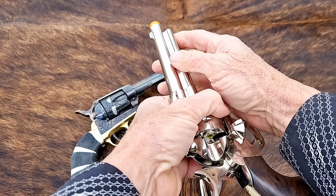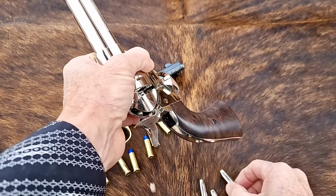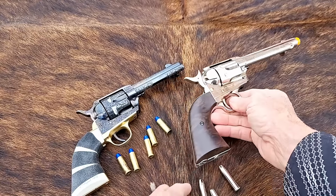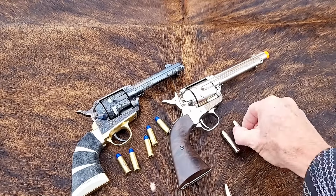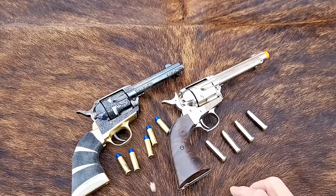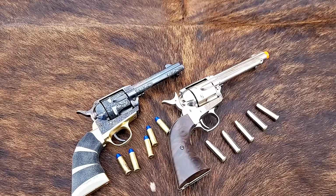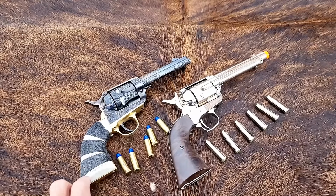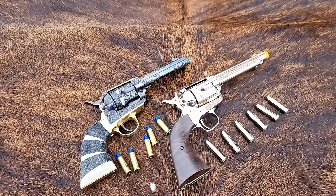Okay, so that is the similarities and differences between the single action Army revolver firearm and the single action Army airsoft non-firearm. They are a ton of fun to shoot. If you can't have the real firearm, I'd say it's the next best thing.